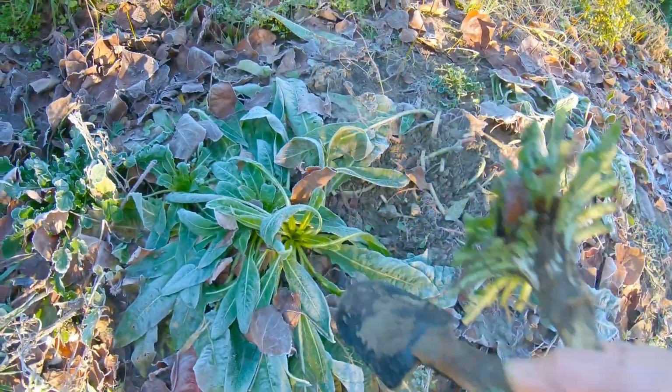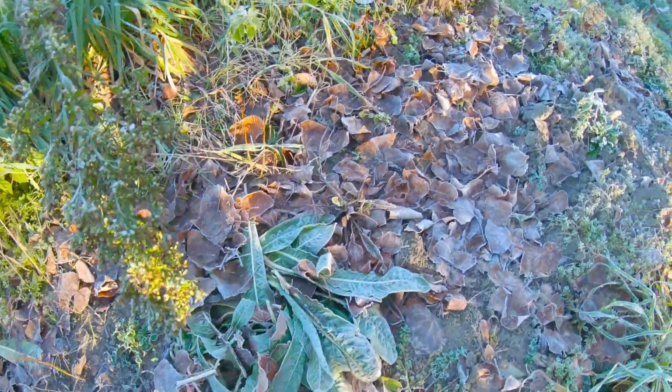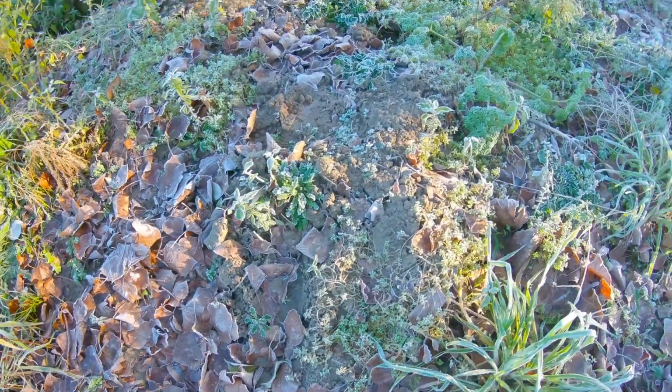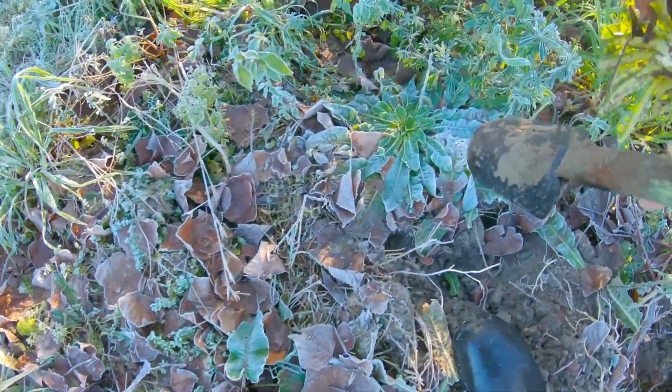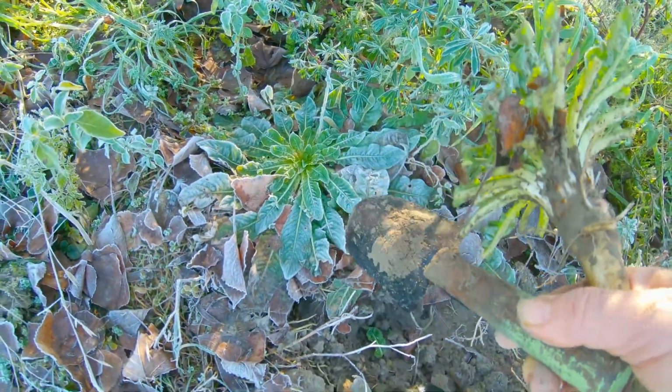So some more evening primrose. And some more here. Oops. There's another good one there. So I'll just have the one for now. Come back anytime.